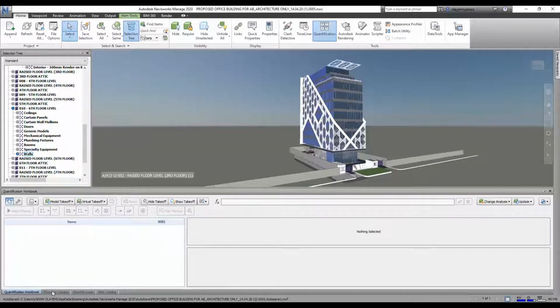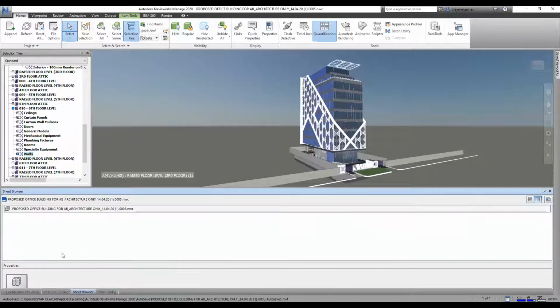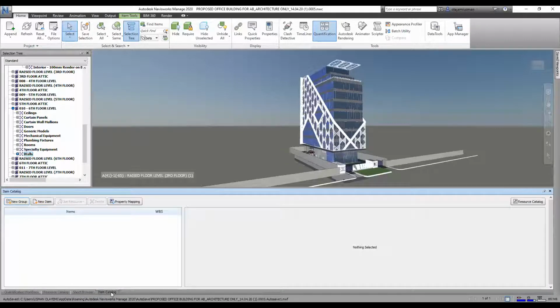So in order to avoid going back to the table and doing manual measurement, you can format everything in the software and get your quantities out. Now, sheet browser is where you can easily upload your floor plans to relate them to your 3D model. Now, item catalog is the major thing, where you create the catalog itself. So now we will be creating a catalog for block wall alone.